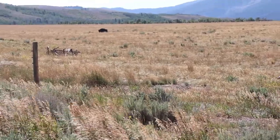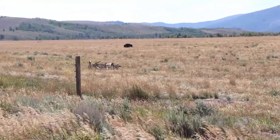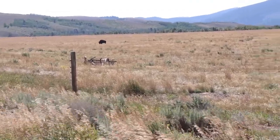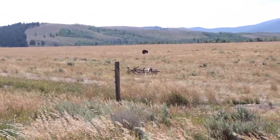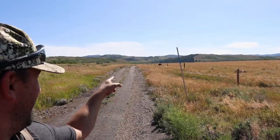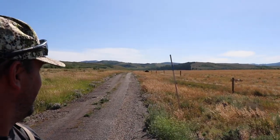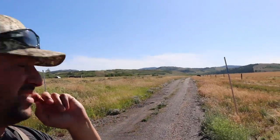So here's a lonely bull. And he's only a half mile from Forest Service line. Gonna get any closer here. This is with my son, a little close. Here we go.